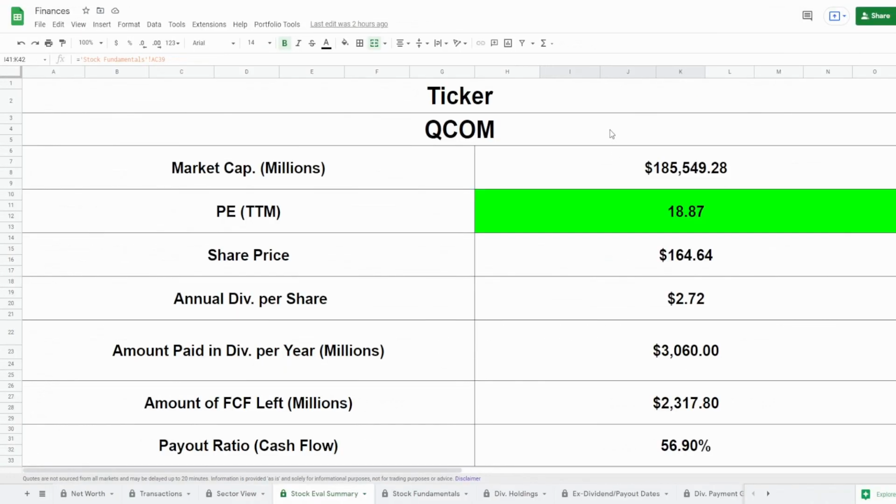All in all, guys, QCOM, a semiconductor company, I think that semiconductors are not going to go away anytime soon. We are heading towards an era of more technological advances. We're going to need way more semiconductors. So I don't believe that QCOM is going to go away anytime soon.